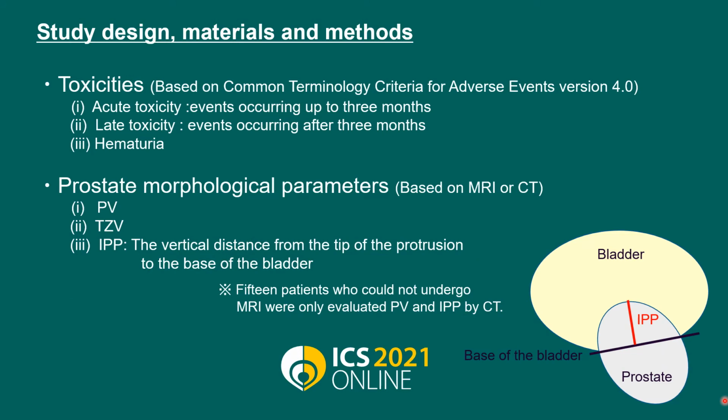Toxicities were assessed according to the CTCAE version 4.0. Acute toxicities were defined as events occurring up to 3 months after the initiation of carbon ion radiation therapy, and late toxicity was defined as events occurring after 3 months. The worst toxicity grade was considered the final grade of toxicity.